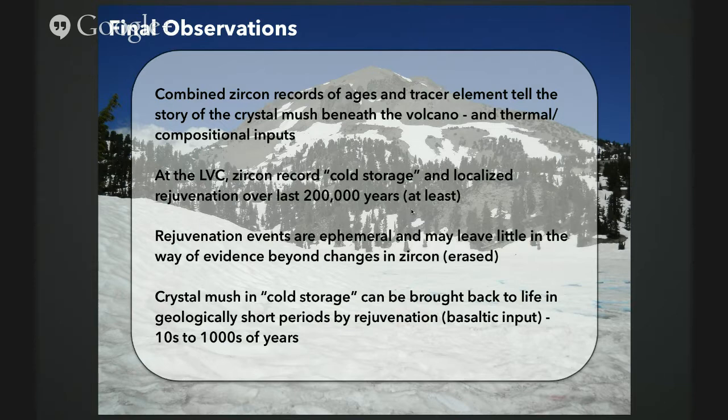So you have erased a lot of that evidence, but the zircon are that constant recorder of what's going on underneath the volcano. And this is all happening in geologically short periods. A volcano can go from being uneruptible to being eruptible in maybe as few as a couple decades or hundreds of years. So even if a volcano is not showing much in the way of activity, there might be events starting to get things going to cause an eruption to happen again in the geologically near future.